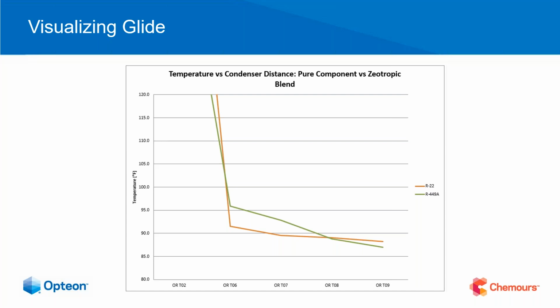What you're seeing on this chart is data from our systems lab in Newark, Delaware. In that lab, we have freezers that we run in controlled environments and hook up a bunch of thermocouples to, to benchmark refrigerant performance. This chart is the temperature profile of a freezer that was running on 22 and then 449A in the condenser. You can see on this chart, the orange line is 22.